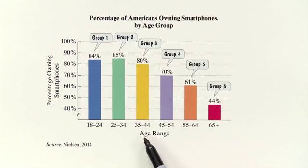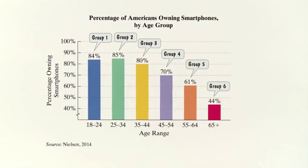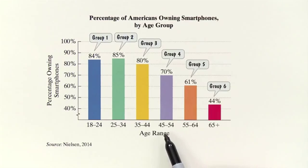Group 3 is the range 35 to 44 years, and 80% own smartphones. 70% of group 4 own smartphones, and that age range is 45 to 54. Group 5 ranges from 55 to 64 years of age, and 61% of that group owns smartphones. And finally, group 6, which is ages 65 plus, has 44% of that group that owns smartphones.